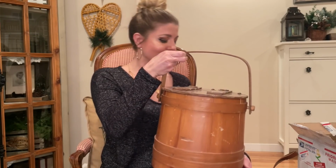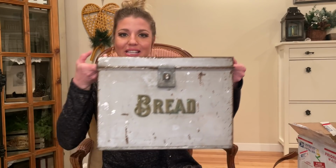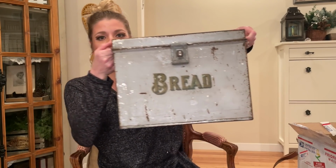I love this. Now my absolute favorite piece that I got from this antique store, I could not believe that I got such a good deal on this item. I got it for $50, and I think it's a steal because I've seen these on Etsy and also on eBay for like hundreds of dollars, and you guys are gonna go crazy over this, and I hope you do because I went nuts over it. I think it's beautiful. It's this vintage bread box.